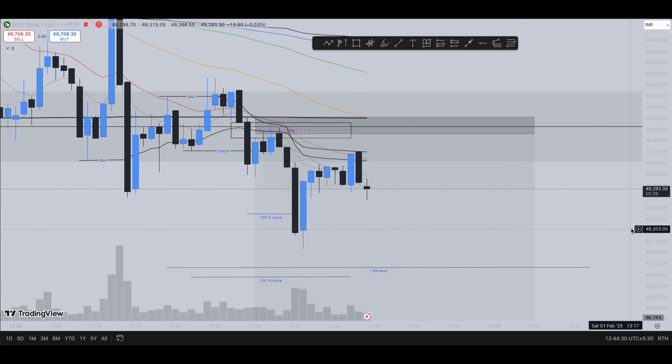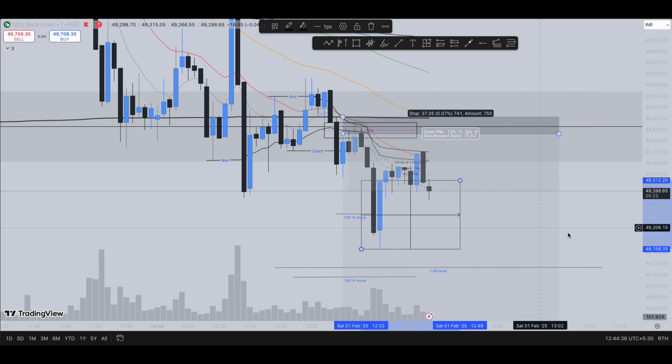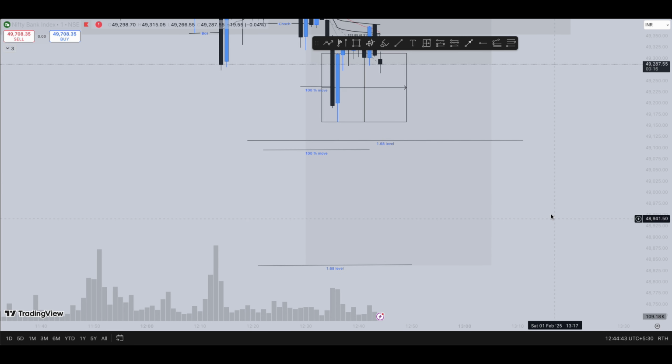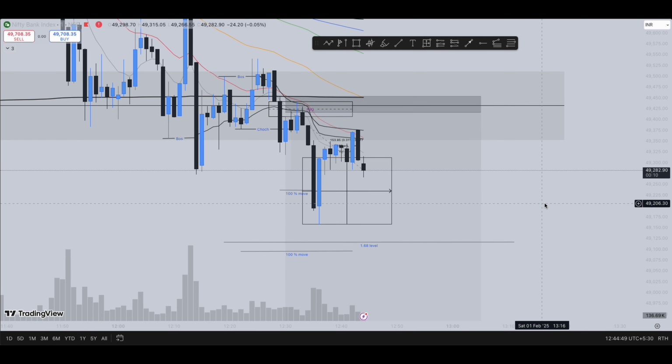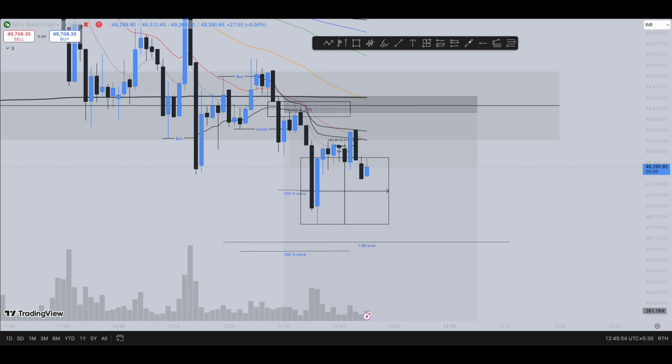We are expecting a good fall, guys. A close below this zone is where we expect the market to fall drastically towards the downside. So this is one kind of target, and this is another target, guys. Once our target is done, you would trail your stop losses. We'll try to hold on to our position, guys.